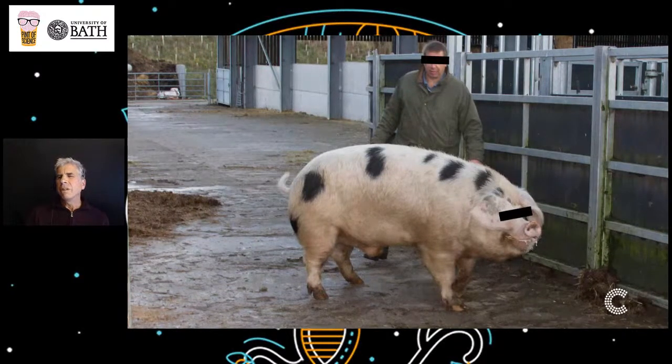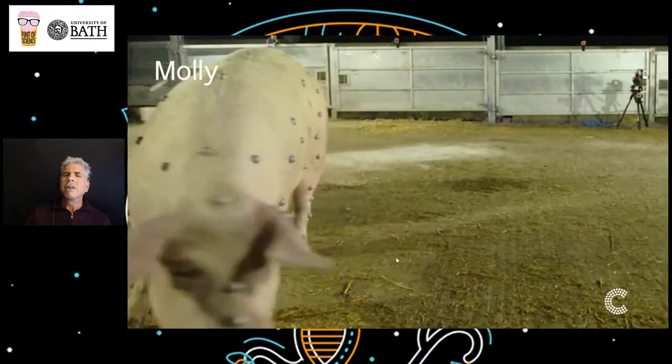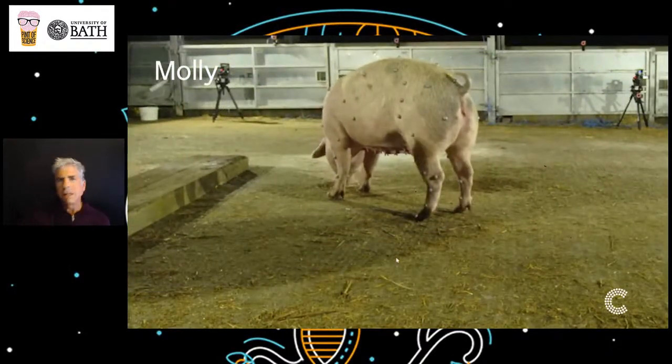So the only thing we could do is take all our equipment down to the farm and set it up in the yard behind. That slightly shiny effect on the floor is actually pig excrement, which gives its own problems. But fortunately, the farmer introduced us to Molly. Molly's not quite as big as the boar. She's a female pig, as you can see.